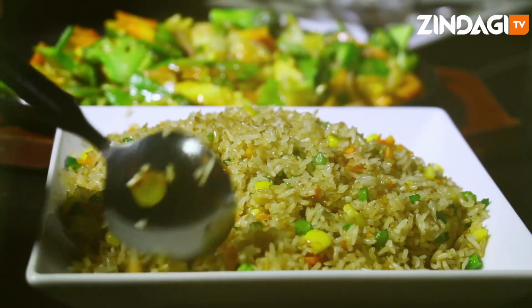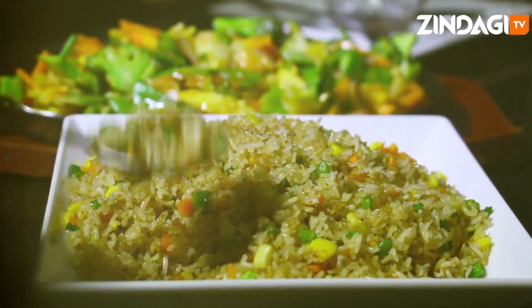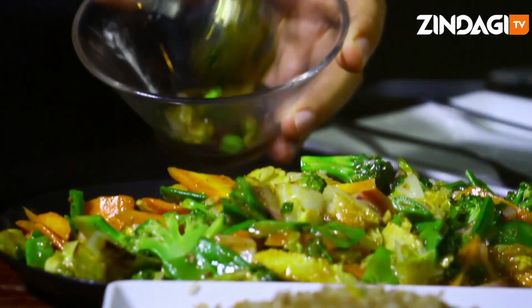Vegetable sizzler. Chicken in foil. This is the stuff, man. Do you want to take some foil? In foil. Sounds interesting. Looks so fresh. Some carrots. And let it come a bit.